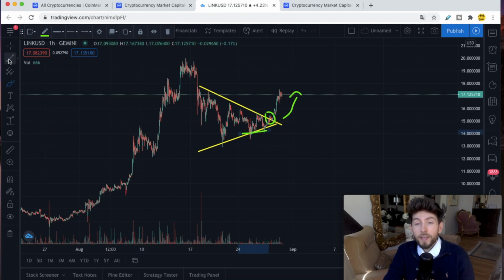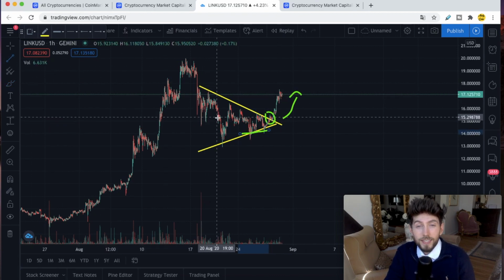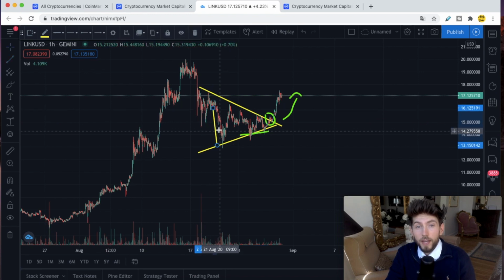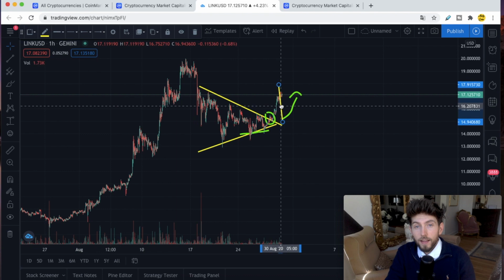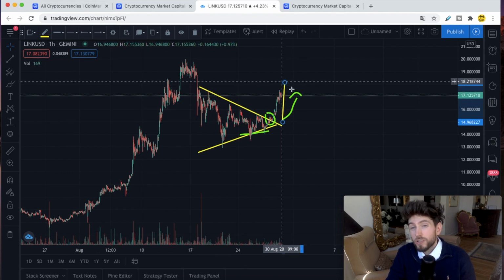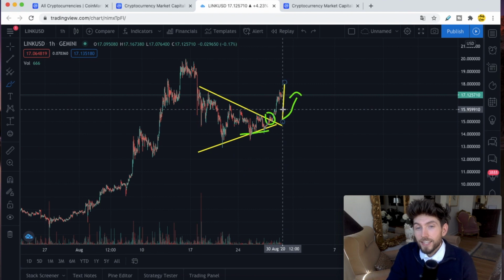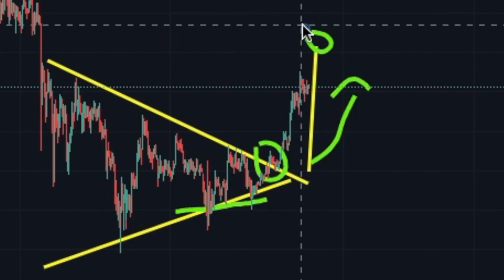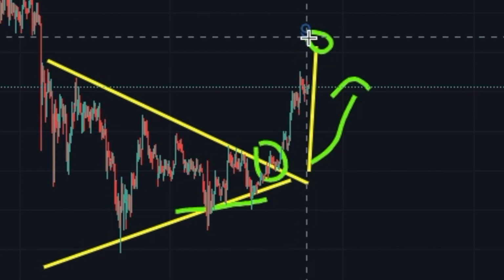The way we can usually find out where the price will go is that you measure from the breakdown to the breakout, and then you take the line that we should come up at around $18 somewhere. And when you get this line, it's not like the price is guaranteed to go all the way up here, but it will give you a ballpark estimate of where the price could go.